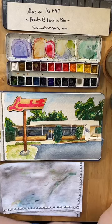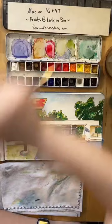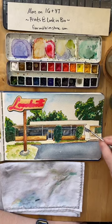Okay, looking over some details while we let this dry. It's doing okay. Let's maybe give this a slight little shadow inside there. Oh no, that was a bad idea. So now all the blues are bleeding.